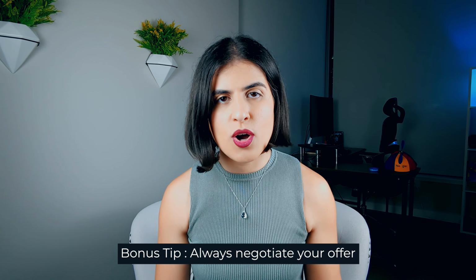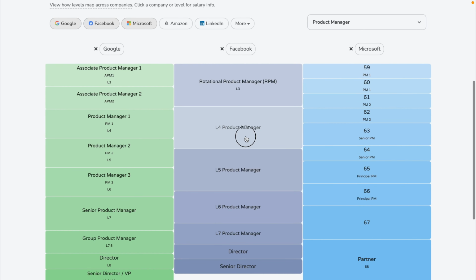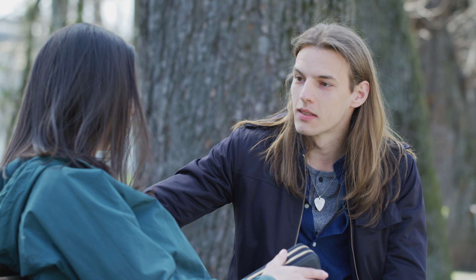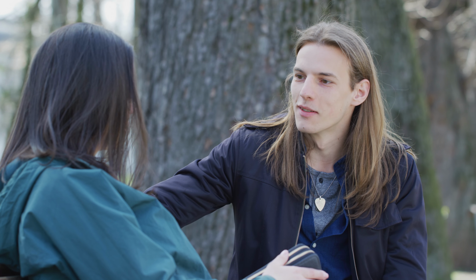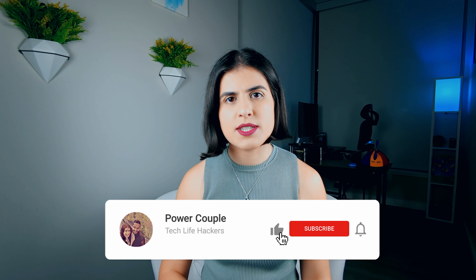Now for the bonus tip, don't accept that full-time offer just yet. Always negotiate your offer. Use various resources online like levels.fyi and Blind to see what is the right salary for your role. If you feel comfortable, talk to your fellow interns who got a return offer to see what they're getting. Lastly, go back to the accomplishments document you created and refer to the notes from your manager's feedback. Use all these resources to negotiate a higher salary.